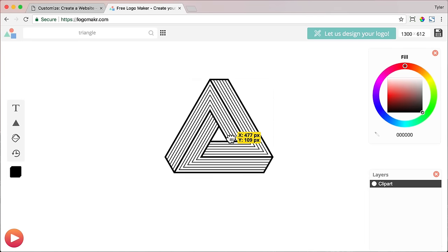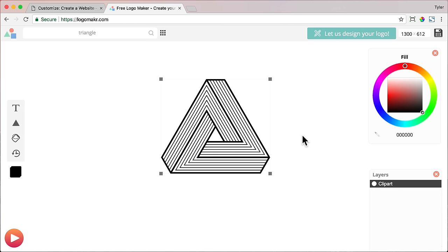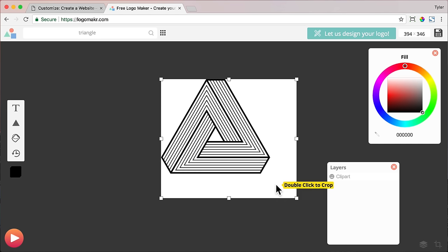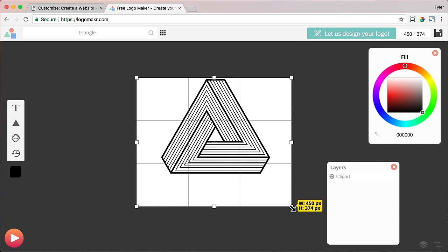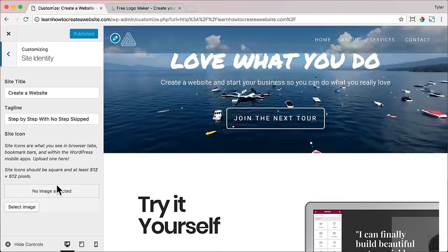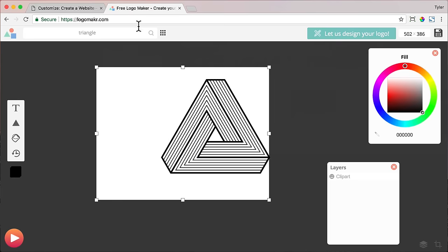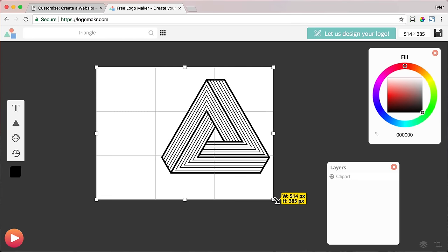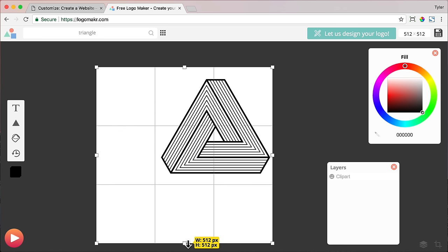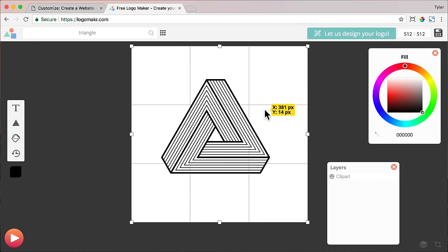Now, if we move this layers panel, we can see the crop button hiding behind it in the bottom right. So just click on it. And if we adjust it, we can see in the top right, the dimensions. And the dimensions, again, if we look on the website, need to be 512 by 512. So let's go back to Logo Maker and let's adjust it. So we can see the width, 512. And the height needs to be also 512. There we go. Then let's crop it right here.